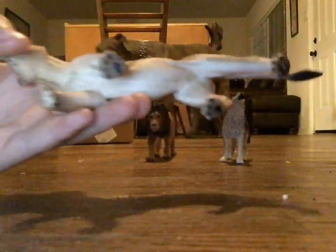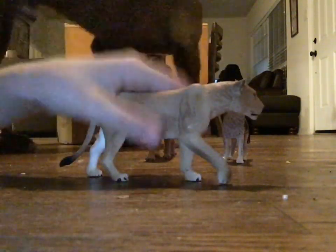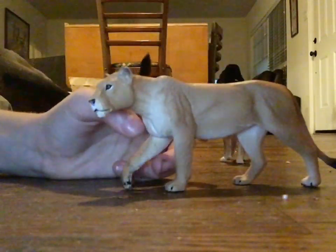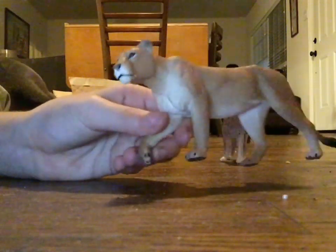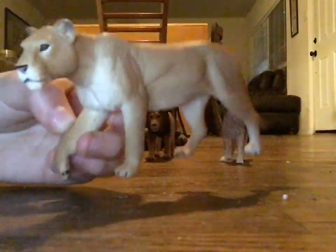But here she is, here's her feet. She's kind of well worn. Very, very good figure, very good posture, like walking. Sorry if you see my dog in this video. He likes to be nosy and I'm kind of laying on his bed right now. Anyway, here she is, her name's Roxy. Very cute figure, really like her.